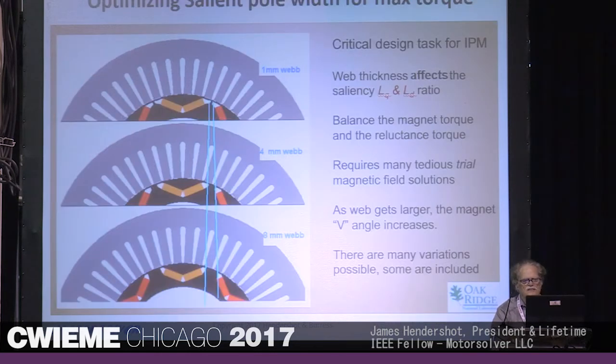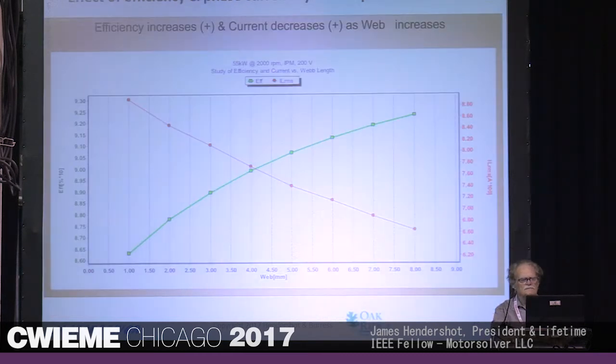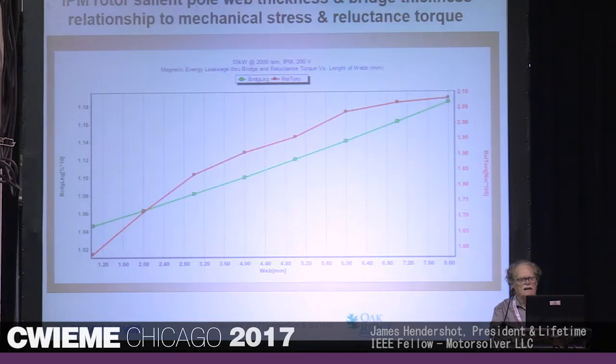And this shows how you play around and optimize that. See the magnet angles change and the 1 millimeter width, 4 millimeter width, 8 millimeter. You could set up a finite element software product to do a batch file, a bunch of solutions, and set limits on that and solve for this sort of thing. Here's some more information, this is data that Oak Ridge took. Based on this experiment they did, they calculated the effective efficiency and phase current on the salient pole web width.